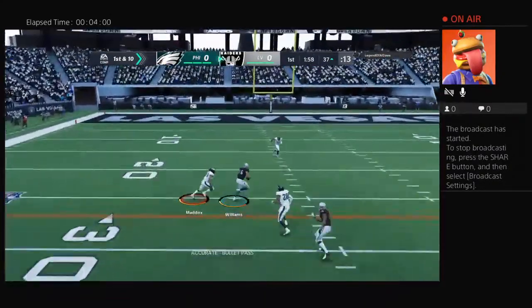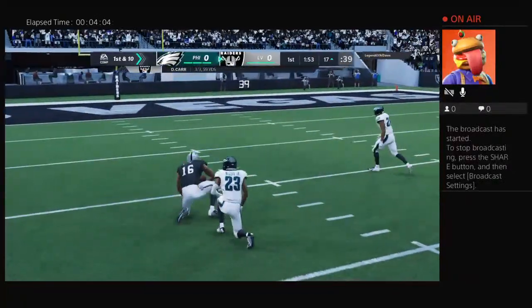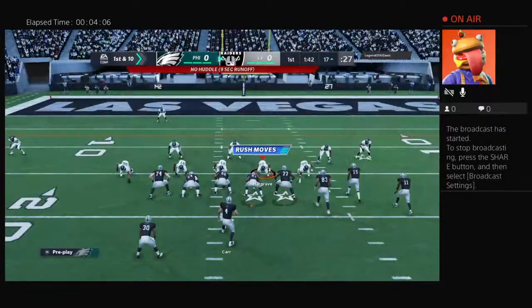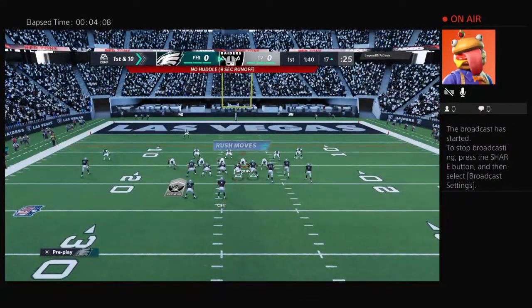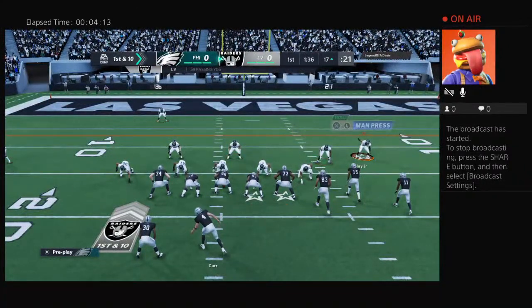Shotgun now for Carr. It's Williams on the catch. And they'll wind up getting this one all the way down inside the 20. Chewing up big yardage. Another nice gain there. This one goes for 20. The 17-yard line.